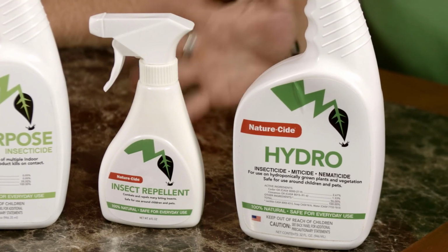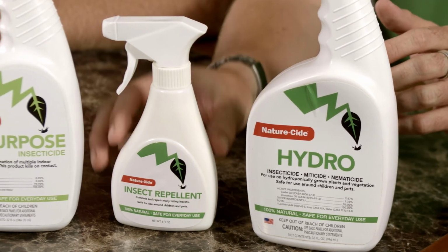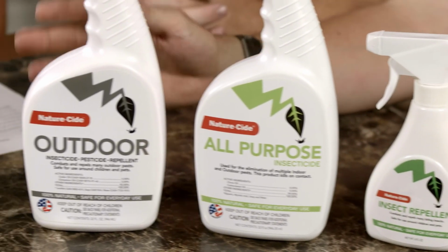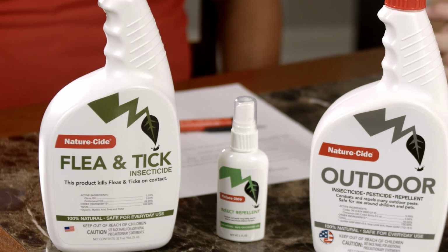So here we have the full line of pre-mixed Nature-Cide products. We have the Hydro, the 8-ounce insect repellent, the all-purpose, and the outdoor, as well as the 2-ounce travel size and our flea and tick. That makes up our entire line of pre-mixed, ready-to-use items.